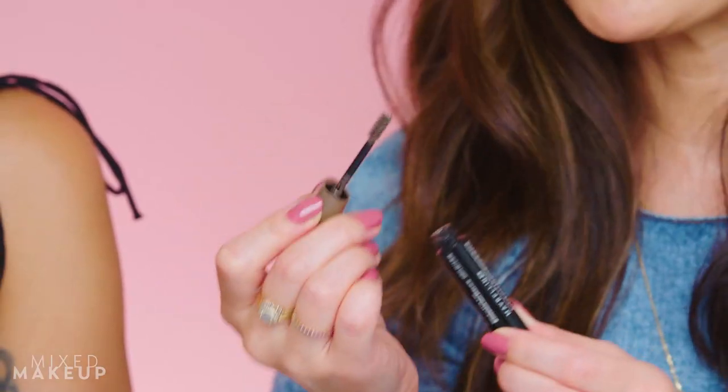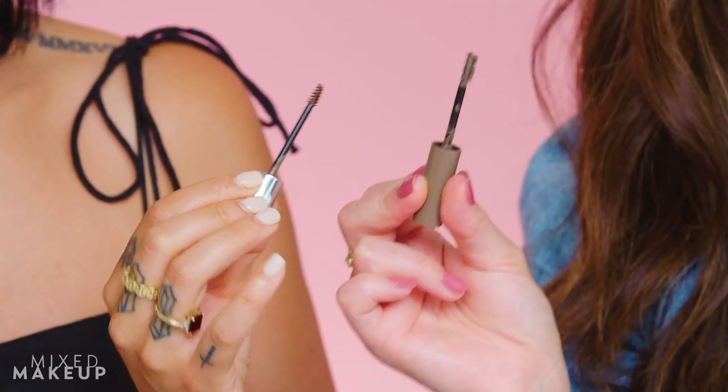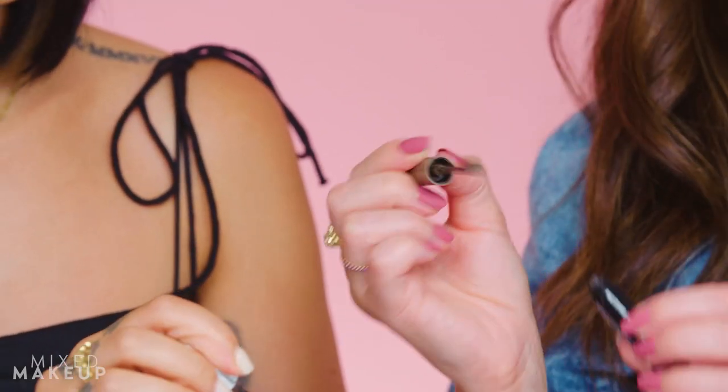And I personally find that it has more tint actually. The Maybelline is a wetter formula, but I'll say the brush, the tint, and the actual formula when it dries down is better for me. And Nikki actually just tried it out on one of the girls on the team, Felicia. I just got to try it, and even just like 10 seconds after I initially tried the Maybelline one, you could tell formula-wise, it was going to hold all day.